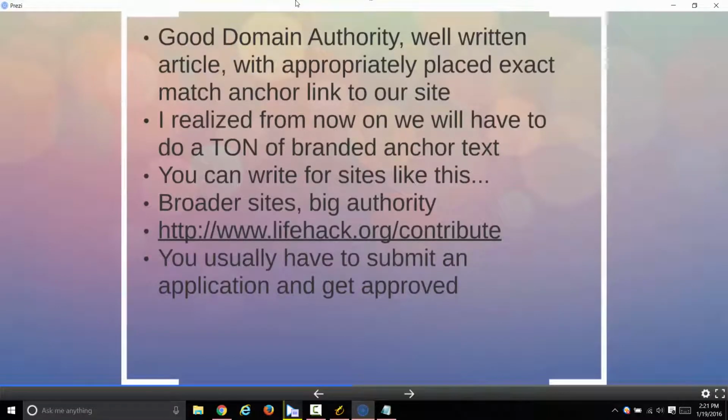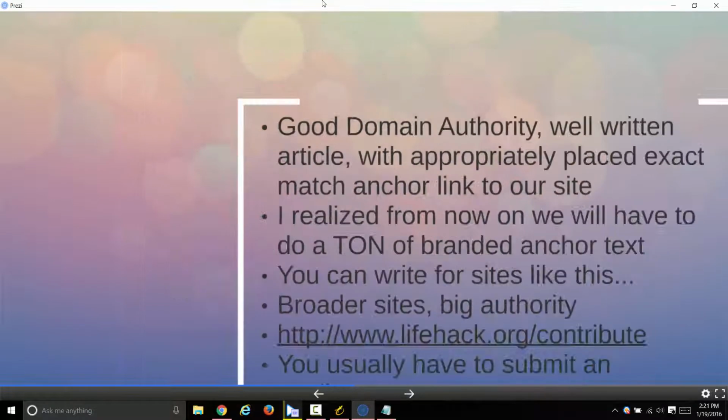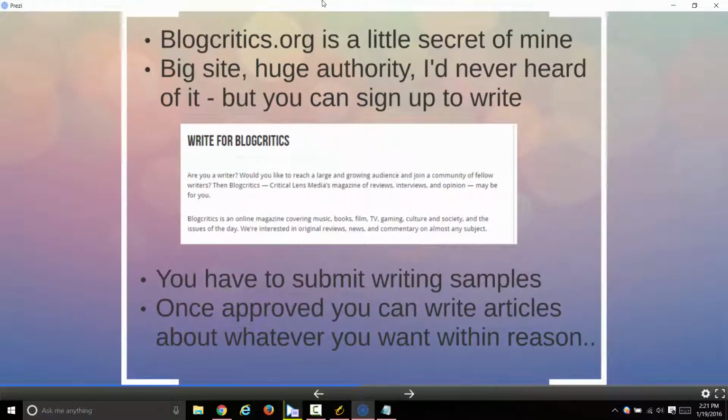So here's, like I said, lifehack.org/contribute. You can go there and you can submit an application. One I like is blogcritics.org. It's a big site, big authority. I'd never heard of it. You can sign up to write. You have to submit writing samples. Once approved, you can write articles about whatever you want within reason.